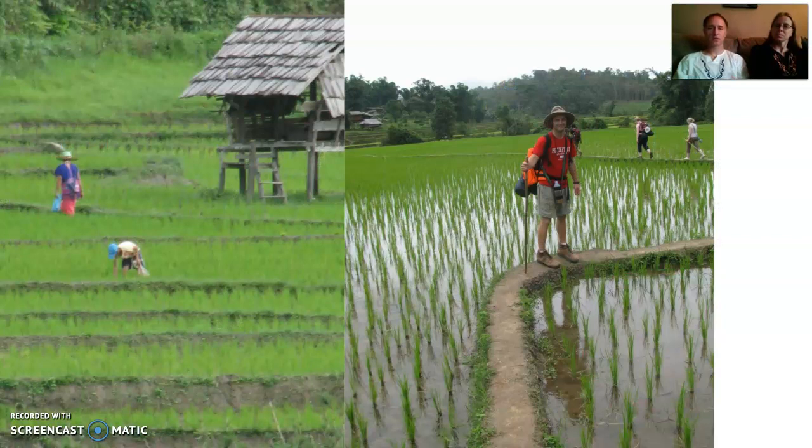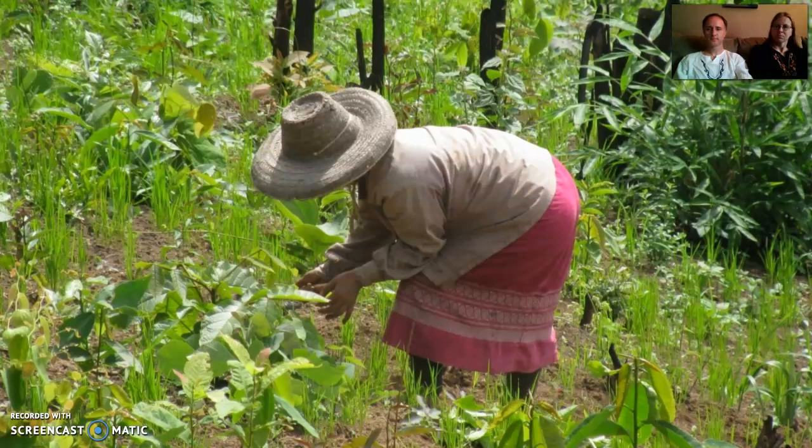And here you can see a closer view of what the rice paddies, rice fields look like, and how thin those trails were that we were walking on. And another of the ladies working in the rice paddies. And then now you can see the nice trek that we had. It wasn't exactly flat, but it was a lot of fun for most of us.